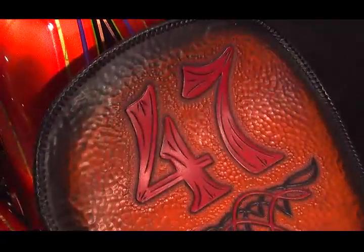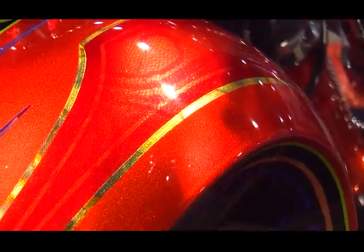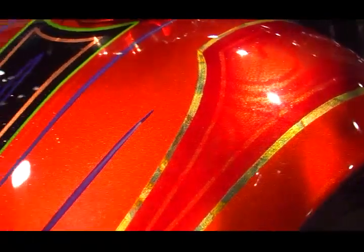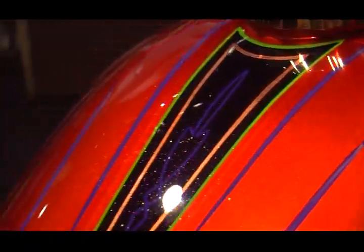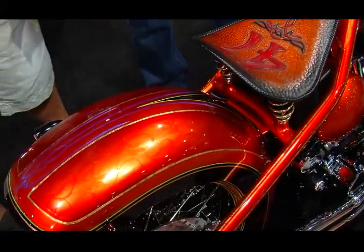So tell me about the bike in general. It's a '47 Harley. And other than that, the paint job, we just did a candy orange and laid out a lot of different tapes and sprayed them. You can see all the little sixteenth inches that we did. Absolutely.